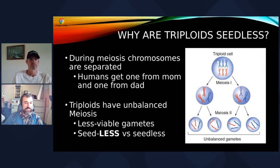I think this is a good time to point out that when we say seedless, we mean seedless, not seedless. It's kind of like stainless steel. I remember thinking stainless steel doesn't stain, and then I came in and my stainless steel was all stained. So it does stain, it just stains less, right? And we see the same thing with triploids.